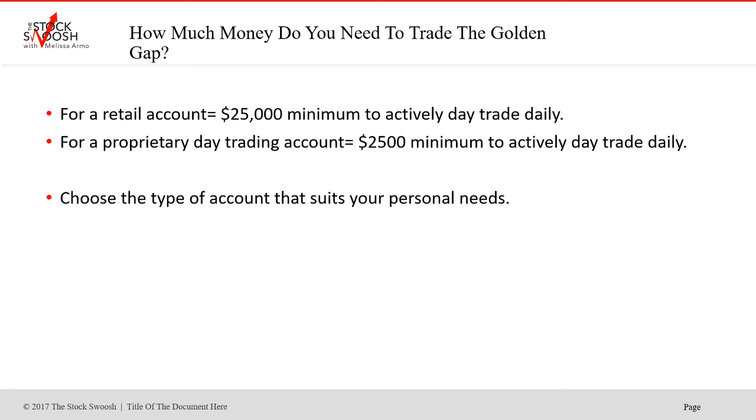Anyways, let's go back to this here. How much money do you need to trade the Golden Gap? For a retail account, $25,000 minimum to actively day trade daily.